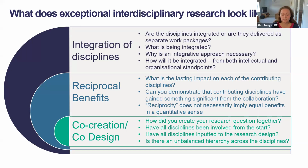And what kind of integration is proposed and how will it be done? And do applicants have the resources, both in terms of the capacity and the organisation, to do this? I.e., how is the team going to work together to overcome the challenges of interdisciplinary research, and have they accounted for this? And therefore, what level of preparedness do participants have to undertake this type of research?